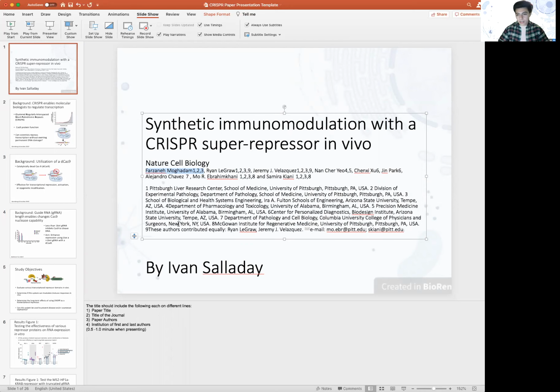And in this paper, they talk about how they repurposed a certain CRISPR technology and gave it an enhancement, or they enhanced it in ways that modulate an immune response in cells by controlling both transcription and DNA for a specific immune-related gene.